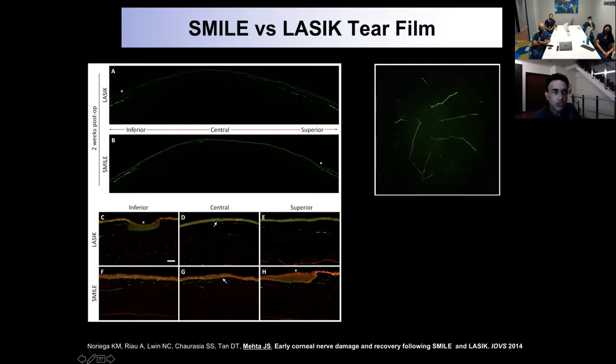What you can see over here is LASIK at 2 weeks post-op. This is the superior hinge, and you can see the nerves tracking over here. This is the edge of the LASIK flap, and you can see the nerve is truncated over here itself. While with SMILE, you're missing the area of the nerves, typically where the incision is, but of course you have nerves on the inferior part coming back, which has been undisturbed because your lenticule is typically removed below your subbasal nerve plexus, so you don't damage that plexus as well.